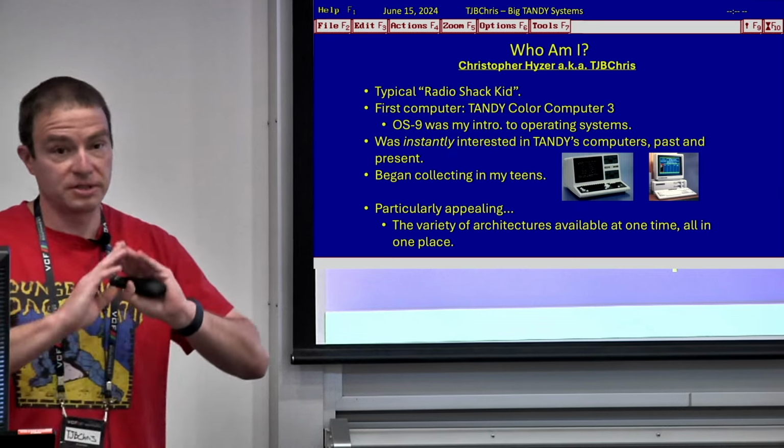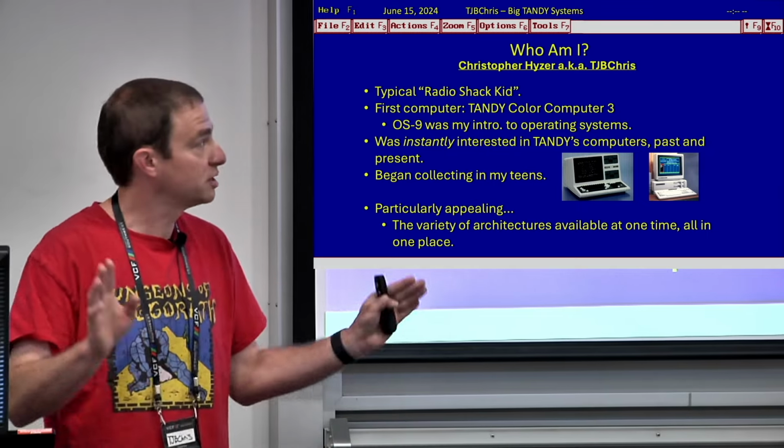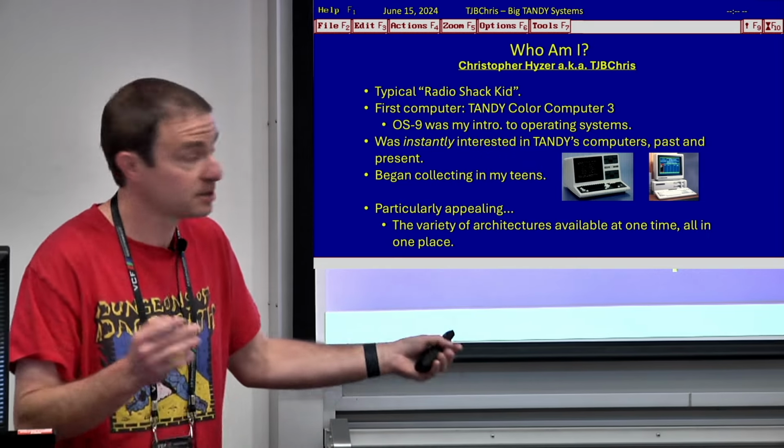So there was a plethora of machines you could go play with, entirely foreign architectures, complete machines with entirely different sets of software and operating standards. It was a really cool place to be, and you could do this all in one place.